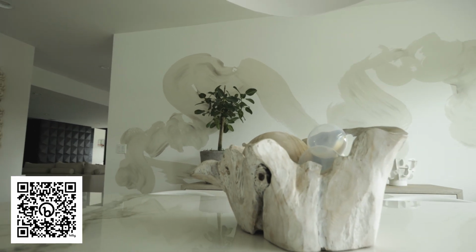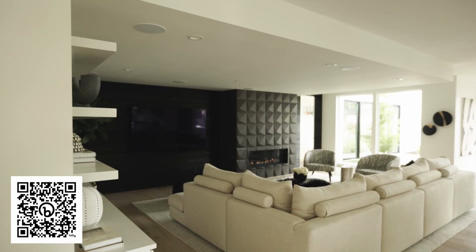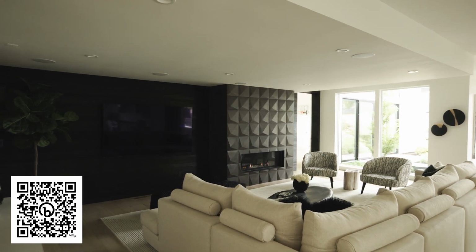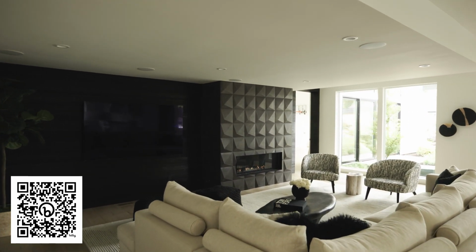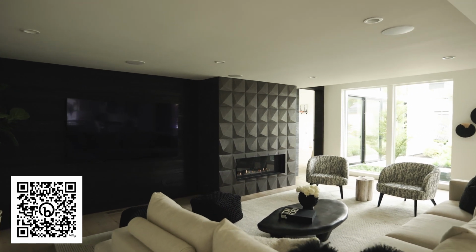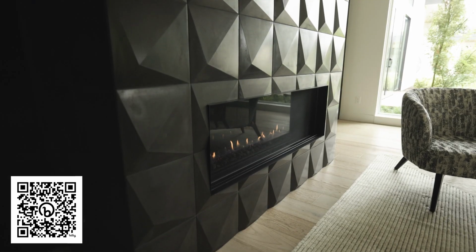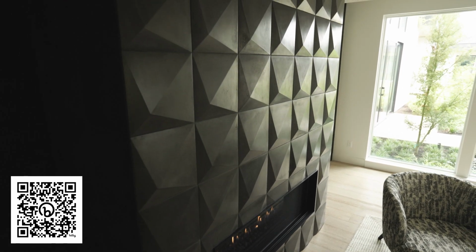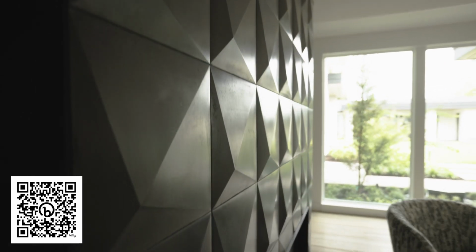And like a lot of contemporary homes, this is all open plan, so you come into the family room that has the stunning fireplace with the custom black Ann Sacks tile, which was something that we wanted to incorporate, something really dramatic to ground the space, and Ann Sacks really delivered with this cool tile.